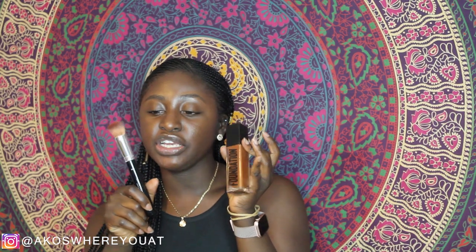Ended up giving me the foundation and the brush. This is in the color 570N. The problem sometimes with getting darker tone foundation is trying to figure out if it's going to give me like a little red undertone or sometimes almost like a gray undertone.